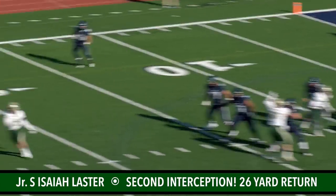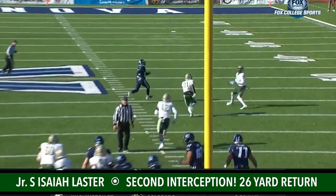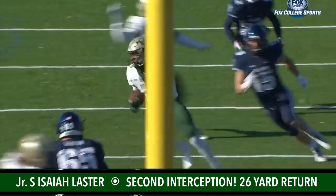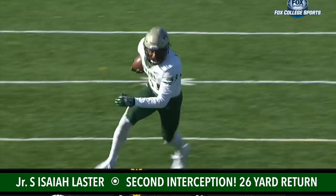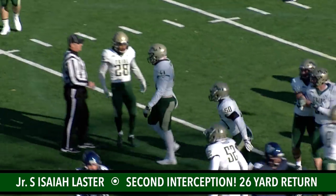Back to pass, Bednarczyk whips the ball over the middle, and it's picked off by, again, Laster at the 40-yard line. He's upfield to the 30 and the 20, all the way down to the 15-yard line, and how about that? A great defensive play by William and Mary, and they are in business.